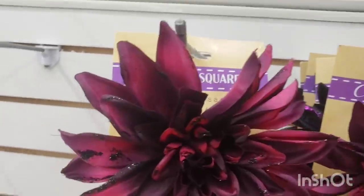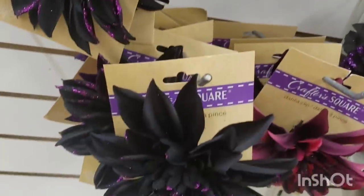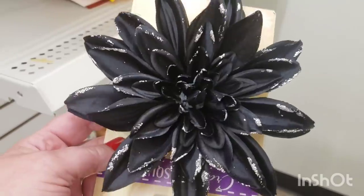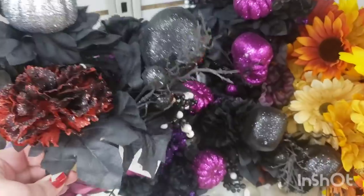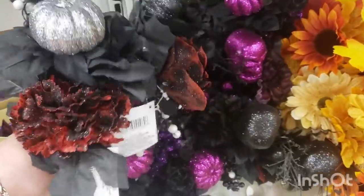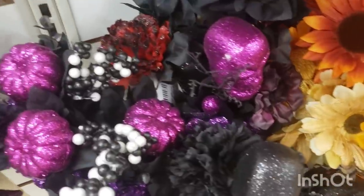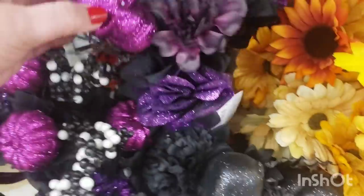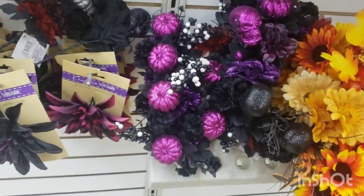Oh my goodness, these are so beautiful. They are Dahlia Eclipse in very Halloween-oriented colors. They're gorgeous. The dahlias come in black as well as burgundy and purple. They're so, so stunning. I'm seeing all these sparkly and red and black Halloween picks with skulls and pumpkins and sparkles galore. And they do have them in purple as well, and also with the skulls. These are just amazing. I can't even wait to see what else they come out with this year.